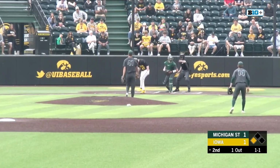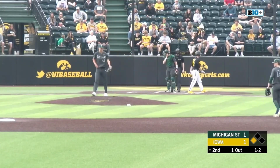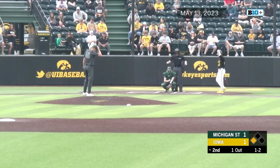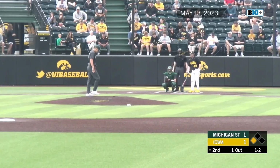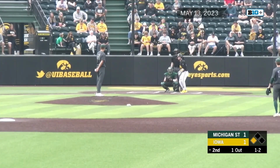Mulfler squares to bunt, missed it. Strike 2. Honar had to dive back to third base. Tough pitch for a guy like Will to bunt. That breaking ball again, outside of the zone, low and away. That'll test your back problems. Yes.